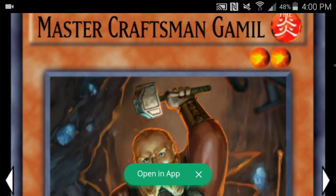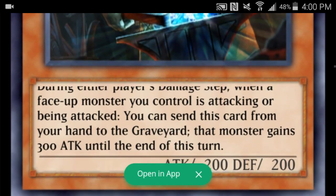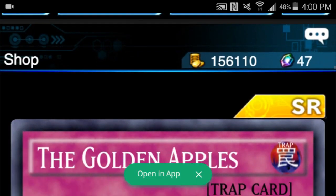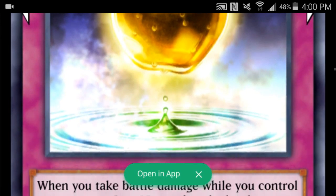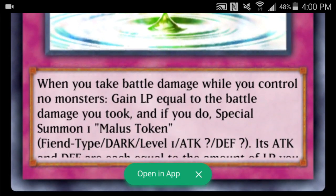Yeah, honestly, this card, you might see some people running this thing for that extra attack without expecting that. The Golden Apple's a secret rare. I like the art of this card. This art card looks really nice. When you take battle damage while you control no monsters, gain LP equal to the battle damage you took.